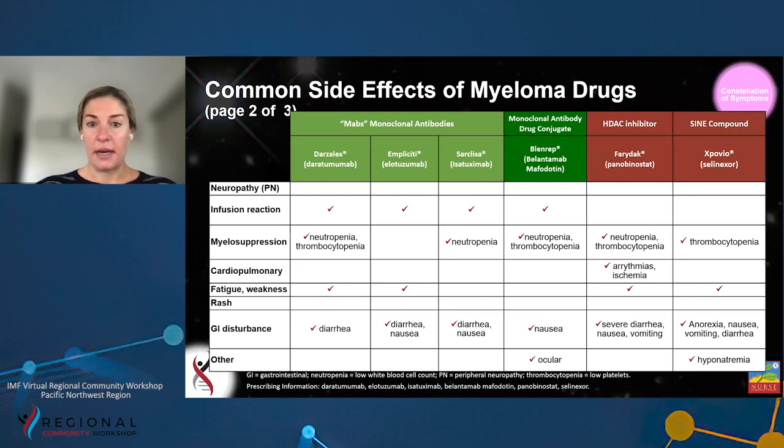So this speaks to the monoclonal antibodies and then our antibody drug conjugates, the HDAC inhibitors, which includes this drug known as panobinostat, and then Xpovio. And again, the side effects on most of these medications are pretty similar. Next slide.